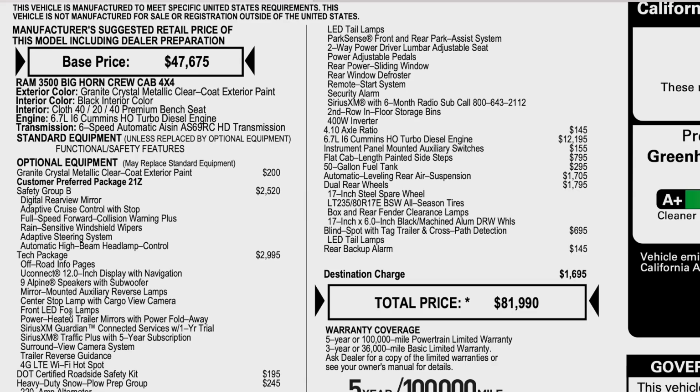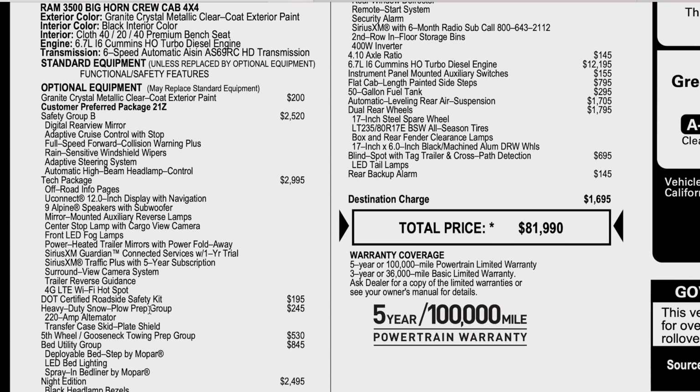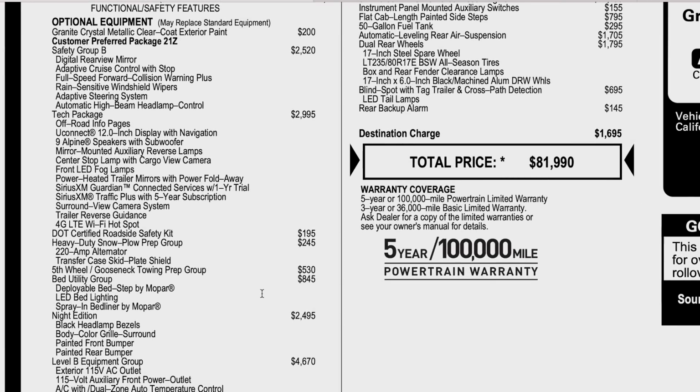There's a lot of technology features. There's things that you probably would want, like the 12-inch display. This has adaptive cruise control. The trailer reverse guidance. I mean, there's just a lot of things that come along with this package. But moving on down, this does have the DOT certified roadside safety kit, heavy duty snowplow prep, and this one does have that prep package for the fifth wheel and gooseneck as well.